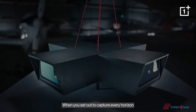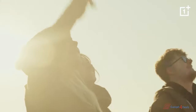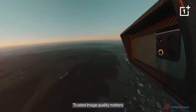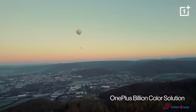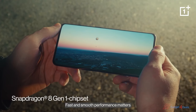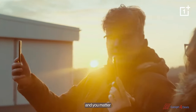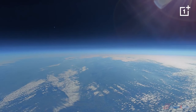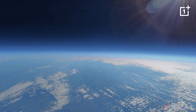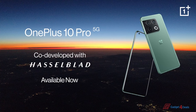When you set out to capture every horizon, every detail matters. Trusted image quality matters. True colors matter. Fast and smooth performance matters. Fast charging matters. And you matter. Because when you keep pushing and focus on every detail, the sky is the limit. Capture every horizon with OnePlus 10 Pro 5G.